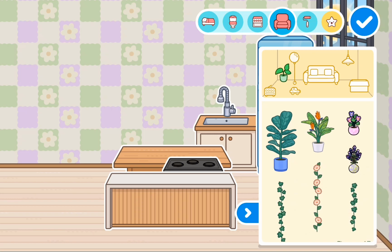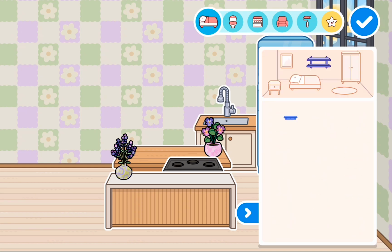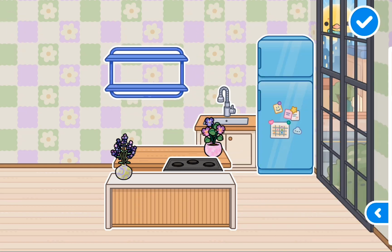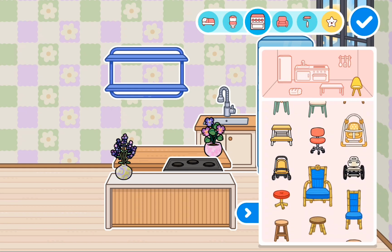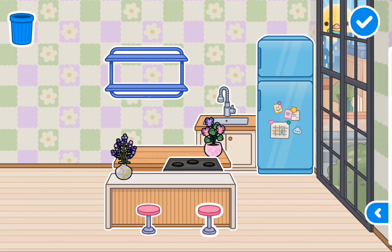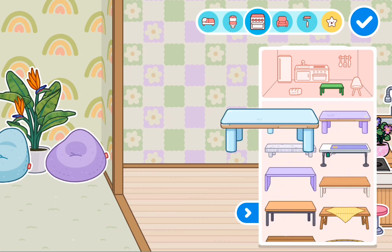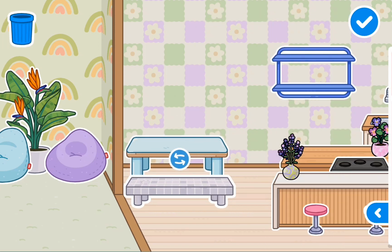And then we'll add a cute plant on there. Let's go for this one, and we'll do that one there. I need shelves, so we're going to put some shelves in. We'll put that big one. We'll also get a table. We'll go for these, just for there, and then for here we'll do this blue table. Oh no, I thought there was a different table, but there is, but it's like that.